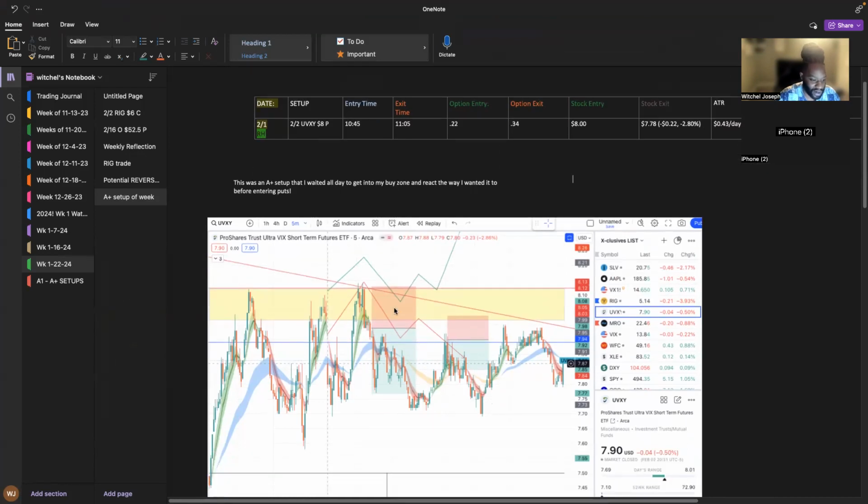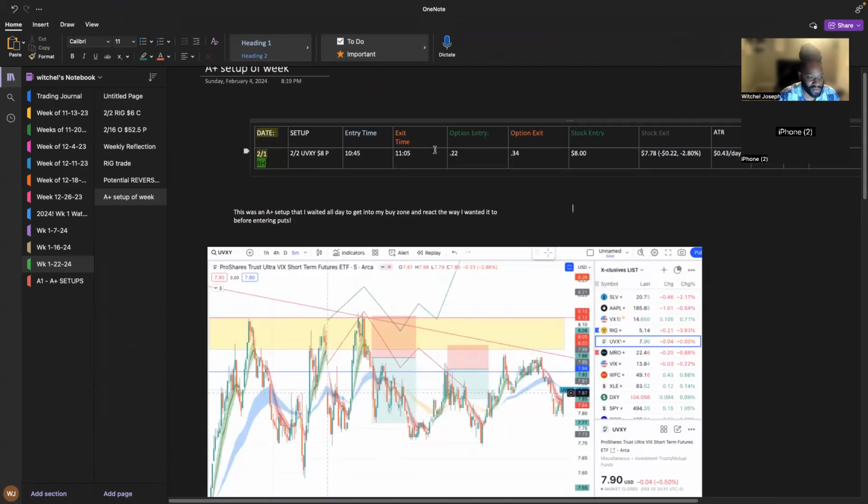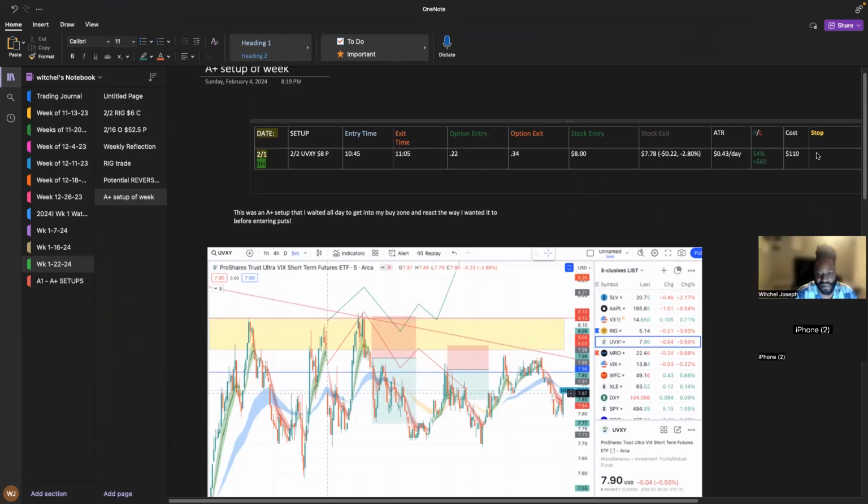So this was a trade that I went in. Just real quick, you see that I entered at 0.22, which is $22 per contract. I got out at 34. I had about 5 contracts, so I put in 110 and made about $60 in a matter of 20 minutes. This is day trading, this is scalping. Now let me show you what went behind me even taking this trade.